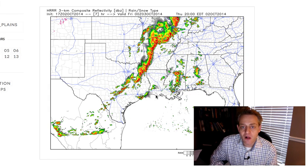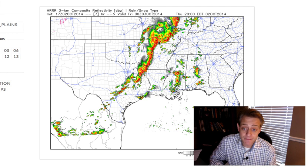At 7 o'clock this evening, look at this nearly solid line of thunderstorms that stretches from Miller County, looks like, on up towards Montgomery County, Russellville, and northward. So that is at 7 o'clock. Here's Little Rock right here.